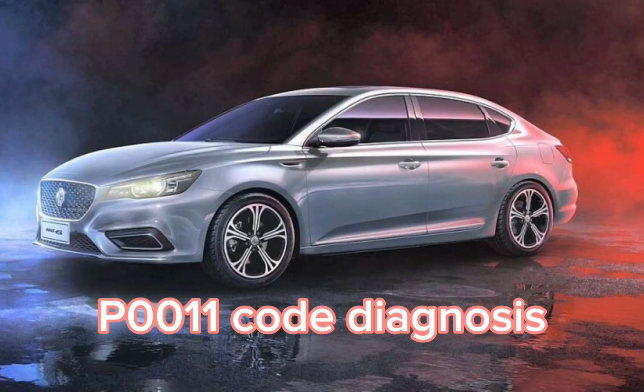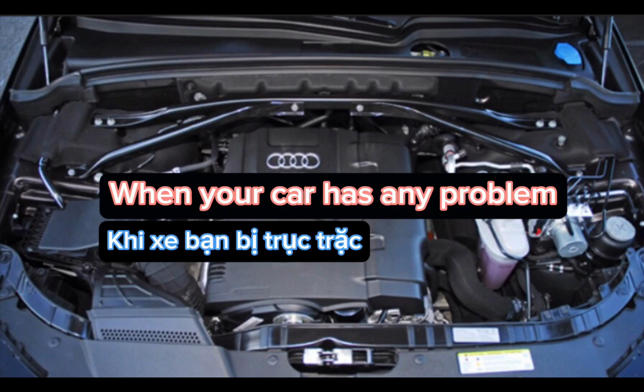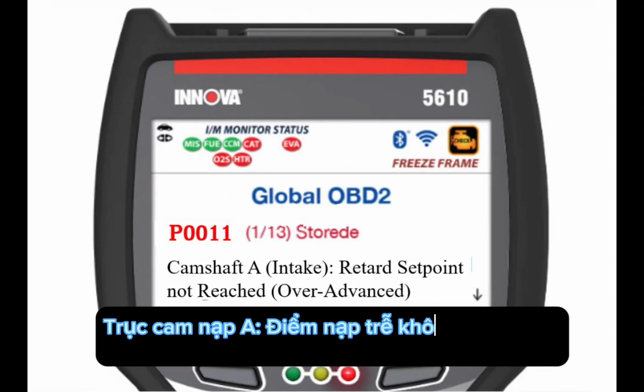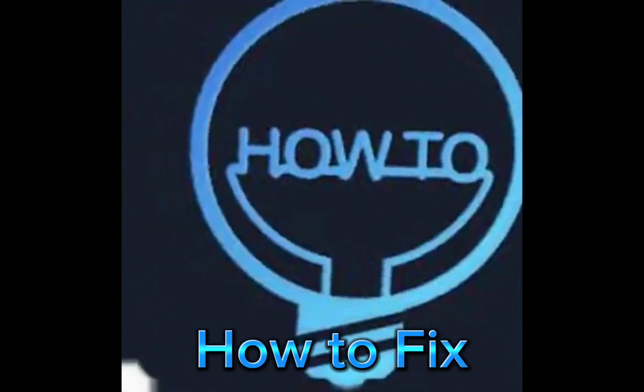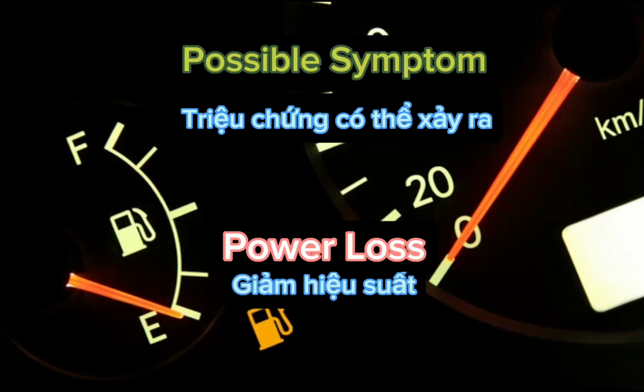P0011 code diagnosis. When your car has any problem, please connect your car to any scanner. Camshaft intake retard setpoint not reached, over advanced. How to fix. Possible symptom: power loss.